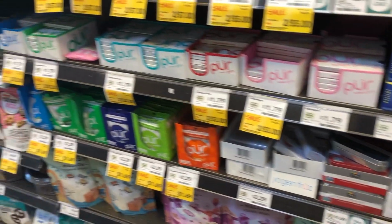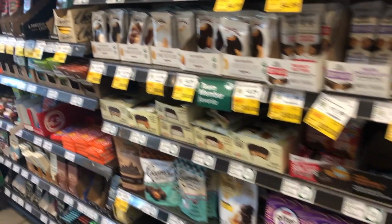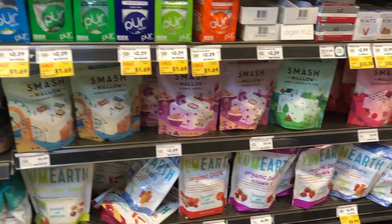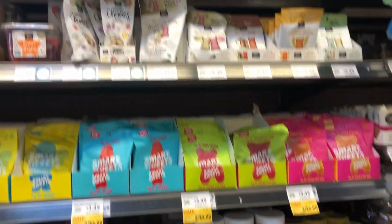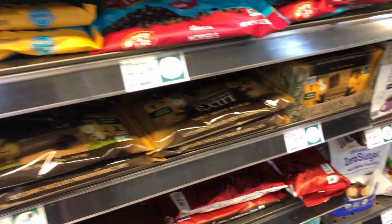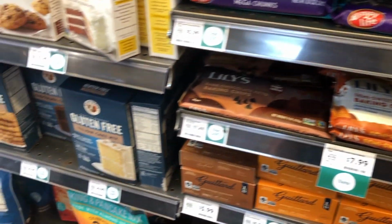So I'm looking for the mints that came in my, oh my goodness. What is the name of the box, you guys? There's little things down there. Bombay and Cedar. That's the box. I knew it would come to me. Whole Foods has gotten in the newer Lily's chocolates. But again, the price is very high. So that's sad.